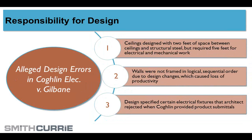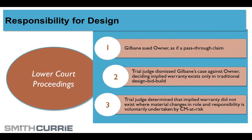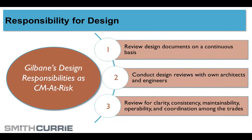what it said, and I was going to try to skip forward to that. Sorry, animated slides. Let me skip forward to this slide because it's kind of instructive. Gilbane's contract, as the construction manager, said that they were involved during the design phase. It said that they would review the design documents on a continuous basis, that they would conduct their own design review to make sure the design looked okay. It sounded like they were doing a little bit more than a constructability review. It was sort of a peer review, if you will, a second set of eyes looking at the design.